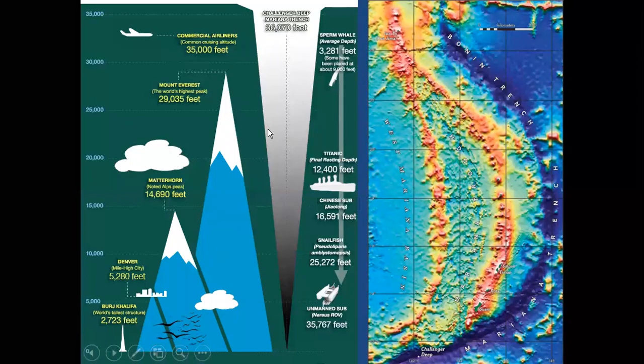So this is a fun game I like to play called Would It Fit in the Mariana Trench? Let's ask what we could fit in the Mariana Trench if we were going to pack for our vacation. So what could we pack in the Mariana Trench?